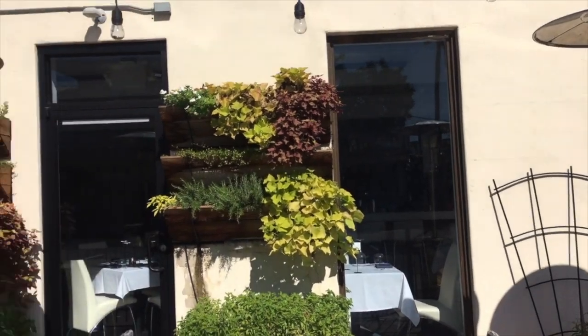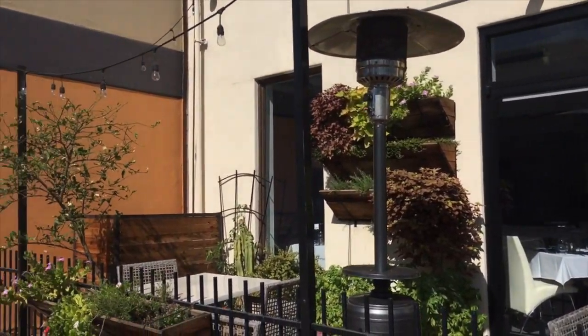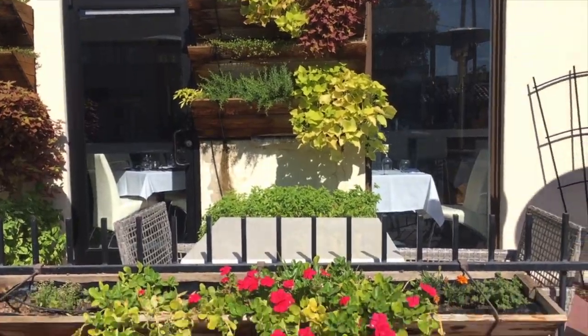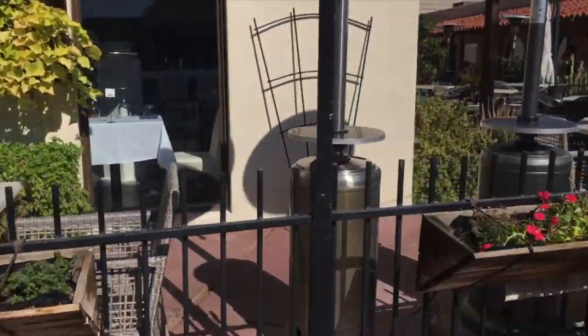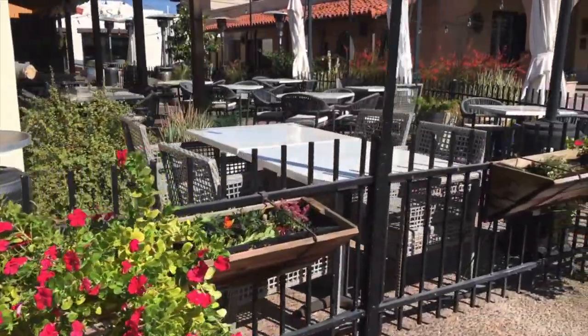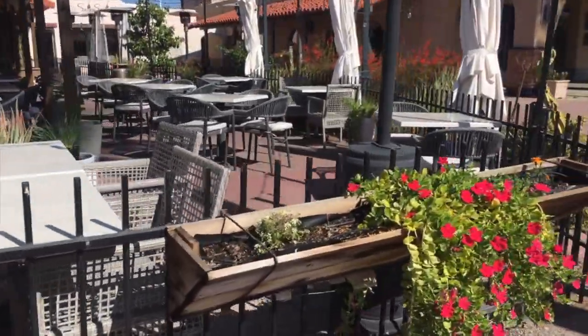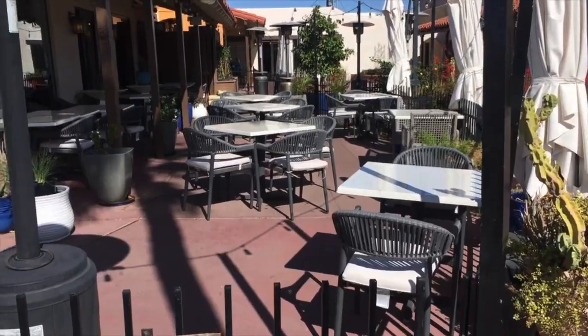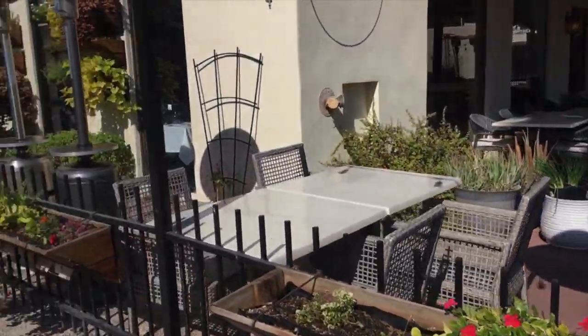Okay, so here's the restaurant I wanted to show you. Look how pretty that is. This is called Sel, S-E-L. Isn't that pretty? It's still pretty early today, so things are still opening up.